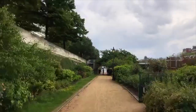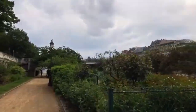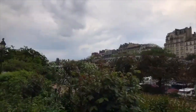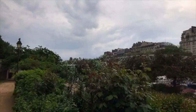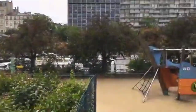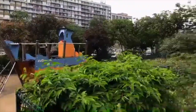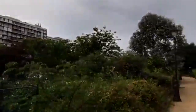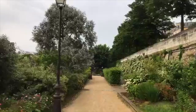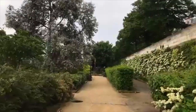Someone asked me who maintains these spaces. It's the city workers, city officials. By the way, if you go that way, maybe another 10 minutes, you'll end up at the Seine River. This is a playground. Because, you know, French kids got it rough in Paris. So we're going to walk back to the cafe, and then I'll wait for Susan to arrive.